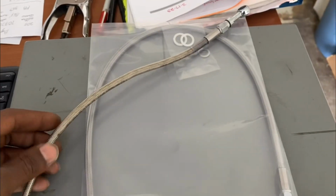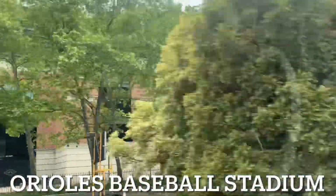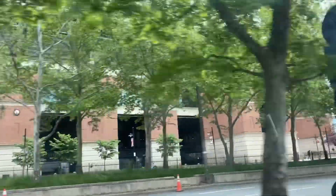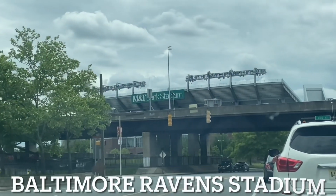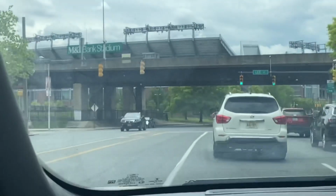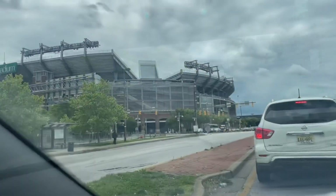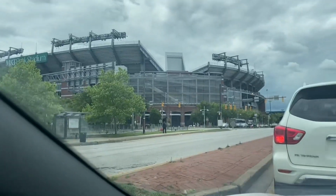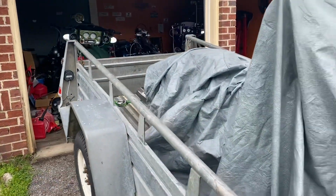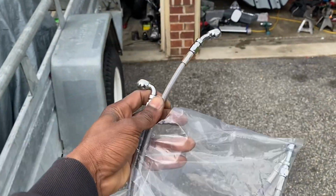Alright, we got the old line here. Got the new plus six here. Back home from Baltimore. Got the new brake line right there. That's the old one in there. And then we got the new one right there.